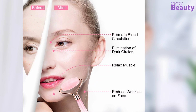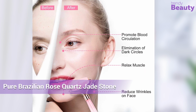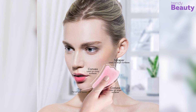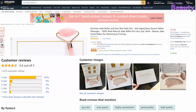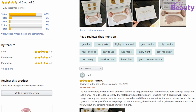The benefits of jade rollers are immense, and they are made of pure Brazilian rose quartz jade stones. They come with a gua sha scraping tool which helps to relieve pain and tension from your body. The Dissini Jade Roller and Gua Sha set earned a good number of reviews and ratings from the users on Amazon. Let's check some reviews.